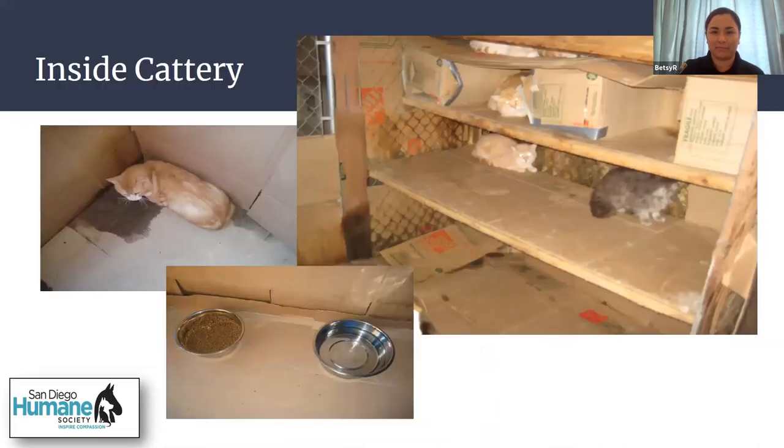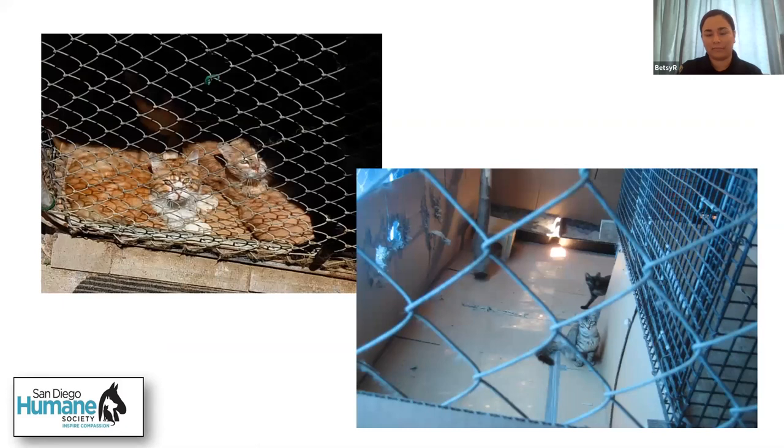When he let officers in, they saw a very clean cattery. There's fresh food, there's fresh water. It's a little strange that there's cardboard for the cats, but there's nothing horrible here and not much that we as officers can do, especially with the animals being in overall good health and the environment being sanitary. And there are more pictures of the cats here and his cattery. They're friendly, they're overall okay looking.